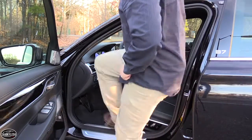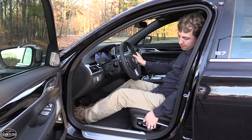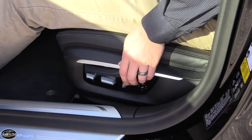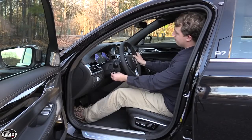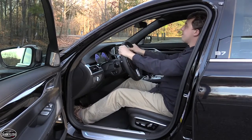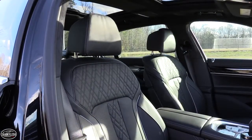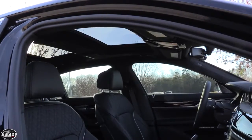BMW's 20-way multi-contour front seats offer a myriad of adjustments, including active massage, to provide incredible comfort and support over long journeys. They come wrapped in premium perforated Napa leather with diamond quilting. Heated and cooled front seats are standard, as are heated rear seats and a heated steering wheel. Along with 4-way power lumbar, the front seats feature articulated upper backrests for added shoulder support, as well as adjustable lateral support, adjustable thigh support, and headrests with adjustable side support.